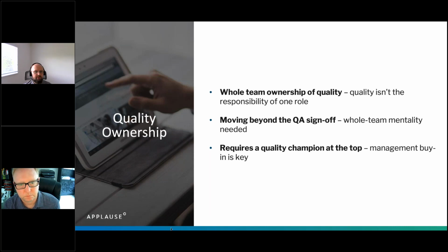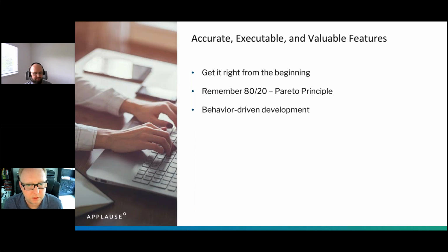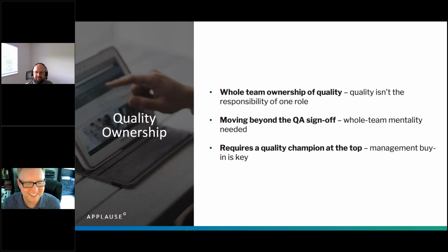So do you want to talk about quality ownership? I mean, I think those three. I was going to dive in. Yeah, go ahead. We'll go to the next slide. Okay. We're going to talk in the next few slides about those three overarching items: whole team ownership of quality, moving QA beyond the sign off, and requiring the quality champion at the top. Yeah. So when we talk about quality, oh, there we go. I'm sorry, we're back at quality. Back up one for me. Sorry about that. There we go.